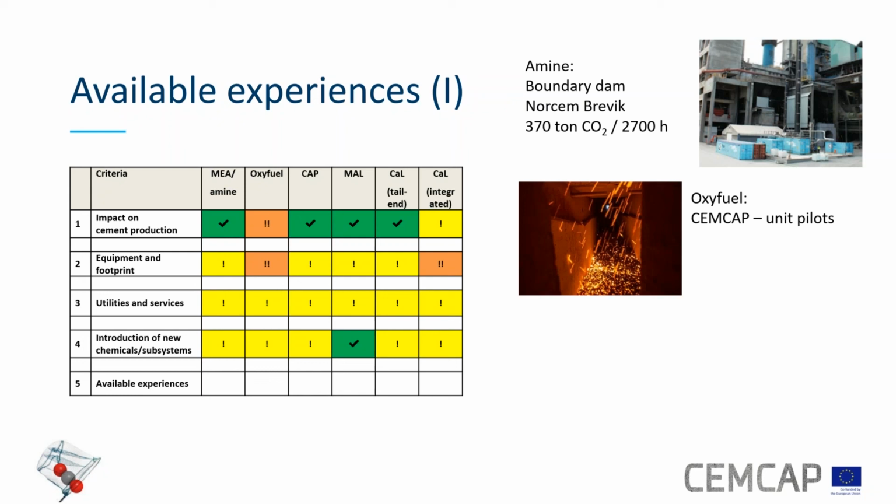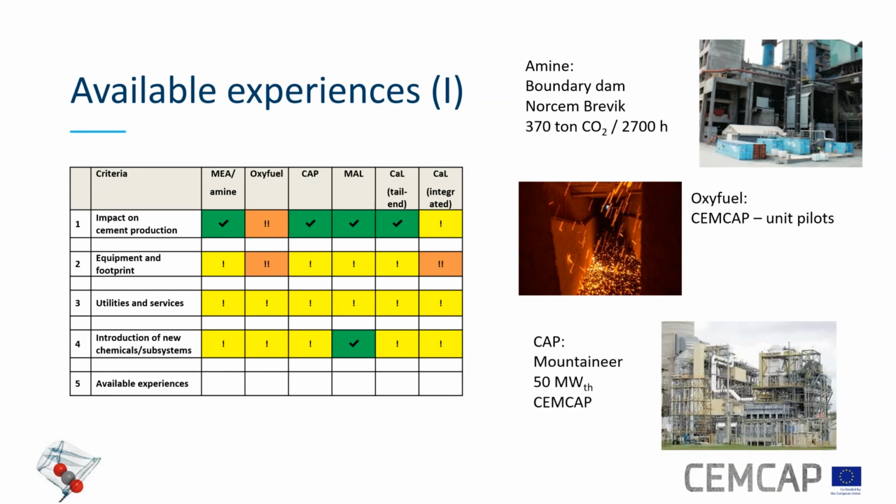For the oxyfuel technology, the full system has not been demonstrated, but as you saw in CEMCAP, we have tested pilots of the different units. For chilled ammonia, the process has been tested in a large pilot for coal, a 50 megawatt thermal power plant at the Mountaineer plant. And it has been shown in pilot testing in CEMCAP that it is applicable also for the cement process. So these technologies are evaluated: amine is evaluated as green, oxyfuel as orange, and chilled ammonia as yellow.